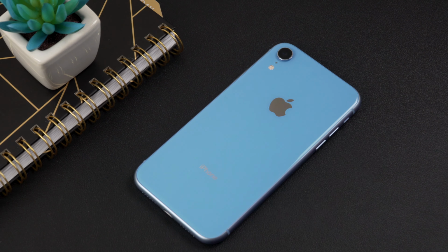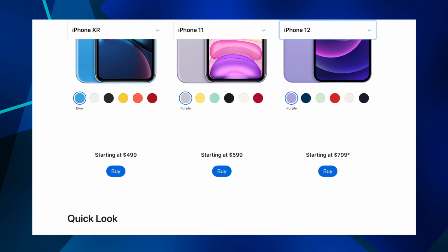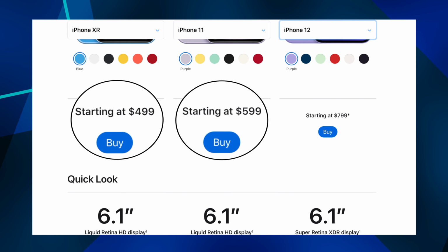So, if you ask me, I think this phone is still pretty good for 2021, especially if you have a limited budget and you don't really care about the ultra-wide camera and some extra camera features. Then the iPhone XR would be a good deal for you. On the other hand, the difference in price between the iPhone XR and the iPhone 11 is just $100. So, if you're buying this phone and plan to keep it for at least 2 to 3 years, then it probably makes sense to invest in the newer hardware of the iPhone 11.